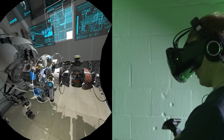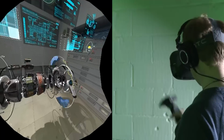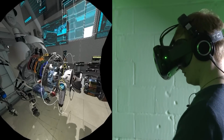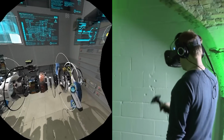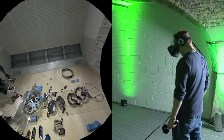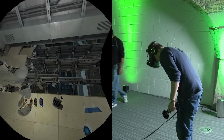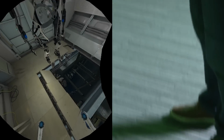So I was there as a gamer, as someone from the gaming industry, and it was really, really fun. But I can see this being useful in so many more ways than just gaming. So I really, really do think that VR is going to go places, and the HTC VIVE and the kit from NVIDIA just made a really, really good experience, in my opinion.